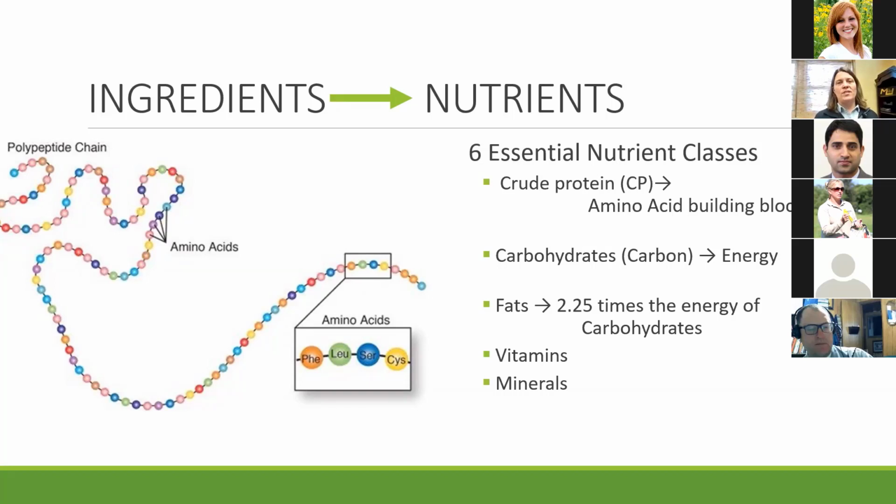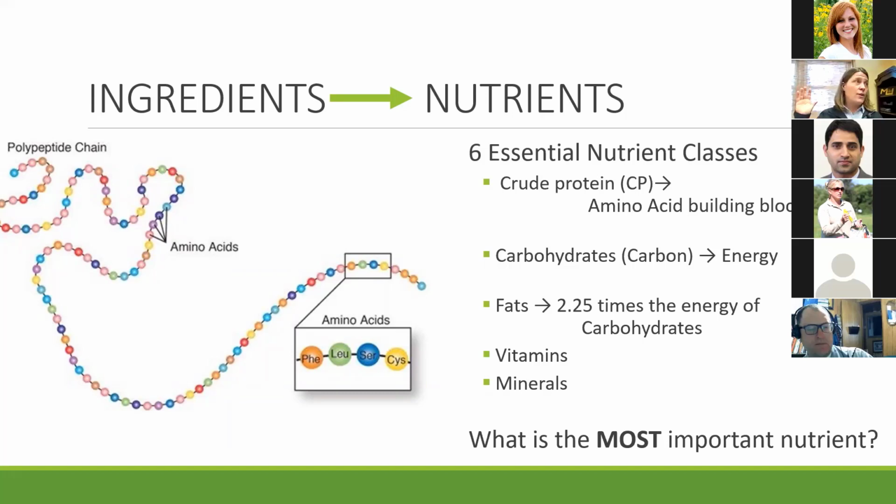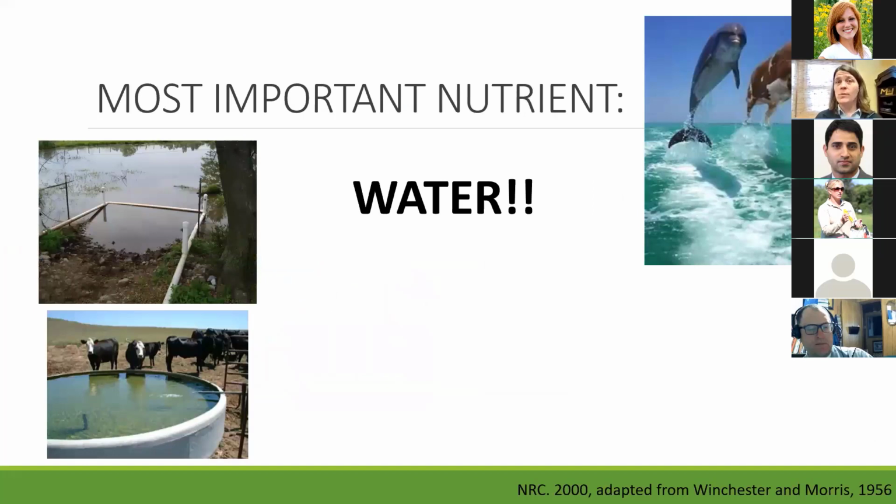And for those of you astute students, you're counting the bullets there. There's only five. So which is the most important nutrient that we often kind of glaze over, but really shouldn't forget about in the deep cold winter days? That would of course be water, right? And so water is incredibly important in driving intake. And if she doesn't have enough water, then she's not going to eat, and that's never going to be good.